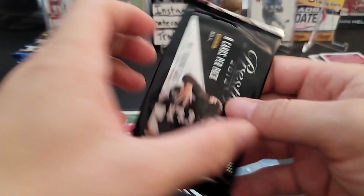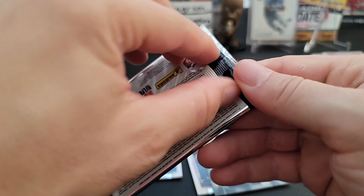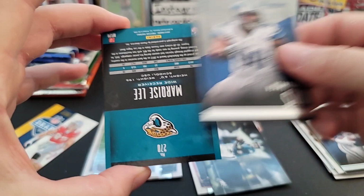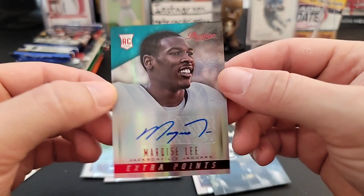All right, Prestige 2014. So yeah, you know the draft class. We got Johnny Manziel, Teddy Bridgewater, Derek Carr, trying to think, Khalil Mack. DeMarco Murray, Ndamukong Suh. We have a backwards Marquise Lee. Oh, nice. We got an autograph here. Marquise Lee. Marquise Lee for the Jaguars.